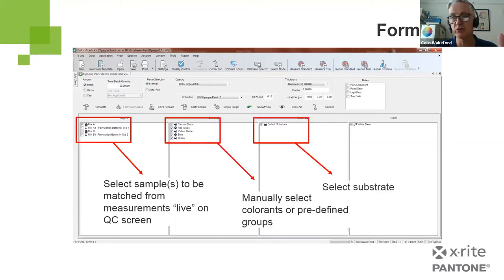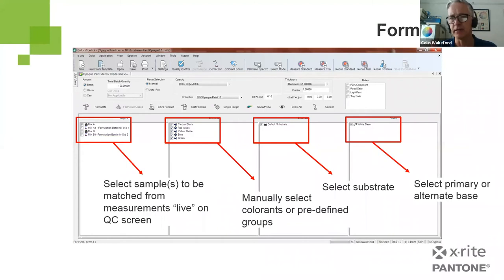Substrate, maybe more than one substrate, because we're matching, it takes every component into consideration. We might have just a straight Leneta card, or it might be some other substrate, like an undercoat or some colored background we would want to use as part of the final color effect. And again, as I said before, this database has only got the one base in it, but you might have several bases. Here we've got the primary one, which would be the white base, but we might have a slightly more transparent one, or slightly more yellowed, might be a clear one, or might be colored bases. So again, we can select from that.